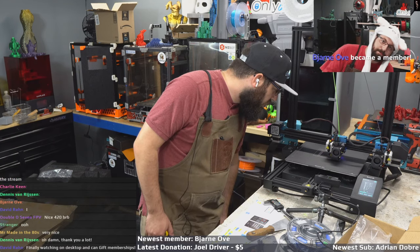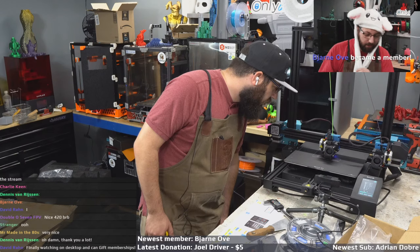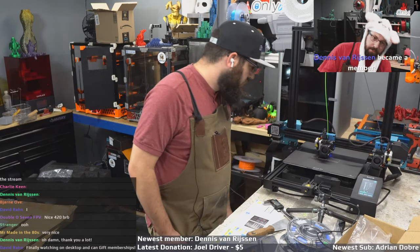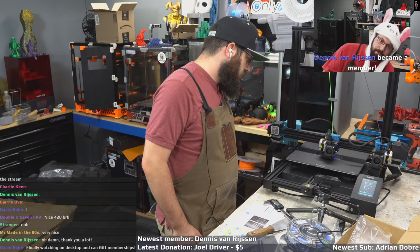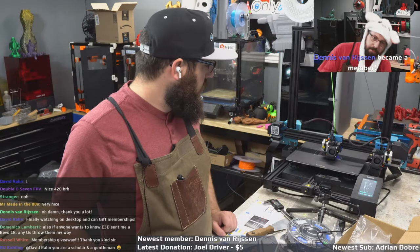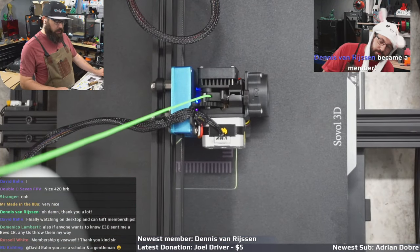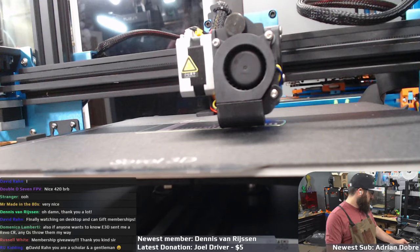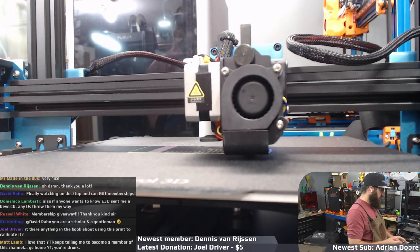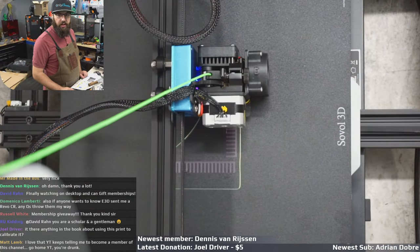I think we're good. We're pretty dang close. Okay. That is doing that. This is the problem. It's doing a calibration print.